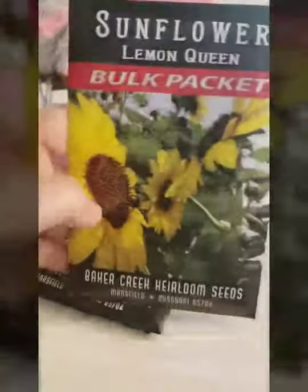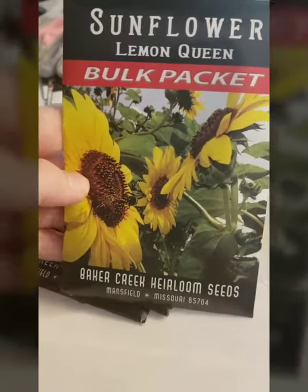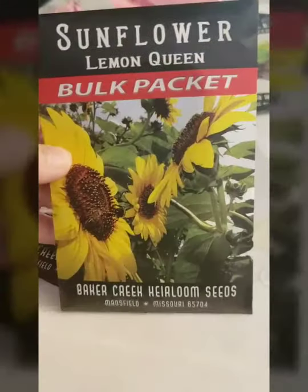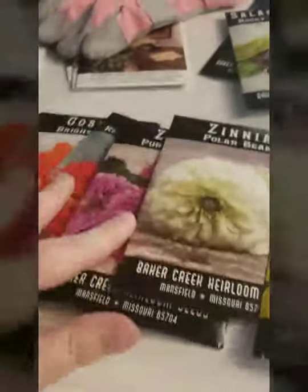Oh, I love this sunflower. I got this in a bulk packet. This type of sunflower from Baker Creek is my favorite. My other ones did okay, but the Lemon Queen last year just did amazing. So we're going to plant these all throughout the property along our road so people can enjoy them when they're driving up. Got the zinnias.